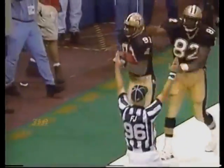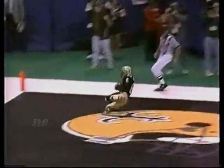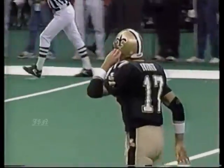He hits a former Falcon, Michael Haynes. Touchdown. 17-16 Saints. First down. And so Jim Everett says, well, if the punter can do it, I can do it. Michael Haynes, 23 yards, 13-0 Saints.